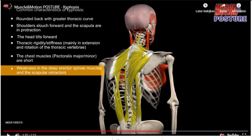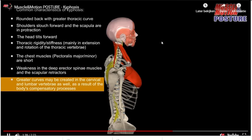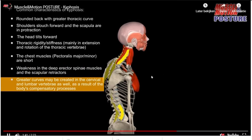This is what we call reciprocal inhibition. So if one side becomes overly active and/or shortened, the neighbors on the other side become the opposite. They become longer, strained almost, and they also become inhibited. So it's more difficult for them to do their task. So I don't really agree with the word weakness. It's more underactive, so to speak. It doesn't have to result in weakness.